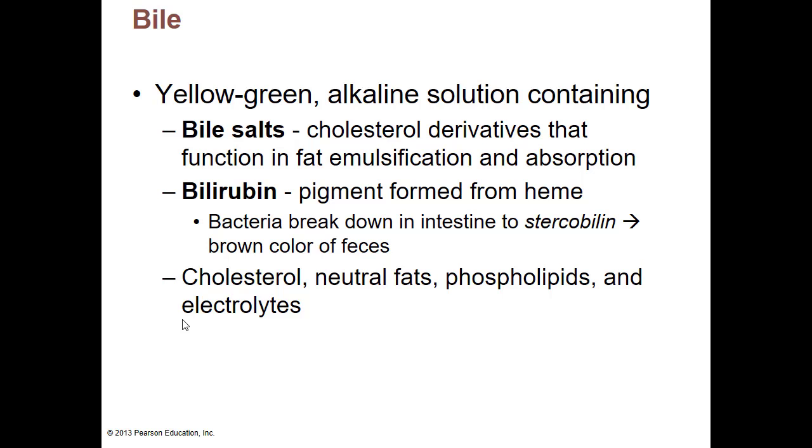There's also a pigment in there that gives it its color. The pigment comes from heme, the heme part of hemoglobin. The bilirubin is the pigment that came from the breakdown of heme. Again, we've got hemoglobin molecules in our red blood cells. We're constantly recycling everything we have, and we do break it down, but some of that heme does get filtered in the liver and becomes a pigment known as bilirubin. Eventually, that bile with that bilirubin dumps into your intestines, and bacteria break the bilirubin down into another pigment called stercobilin. The stercobilin pigment is why your feces is always brown.